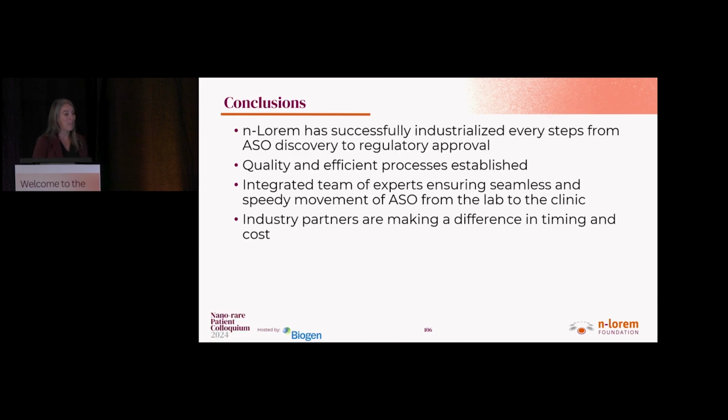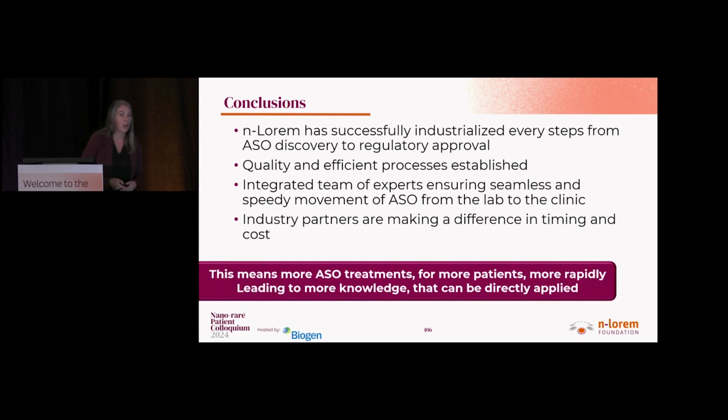So to conclude, I hope I showed you how we have industrialized every step of the process from discovery to regulatory approval, and that we have established very efficient processes that are tailored to our specific needs at n-Lorem for our patients, and that our team of experts is really moving these ASOs as quickly as possible from the lab to the clinic, and that, of course, we could not do that without our partners from the industry. And so all of this means more ASOs for more patients more rapidly, and then more knowledge that can be applied into the process to make it even better.